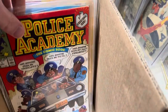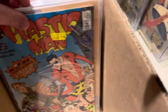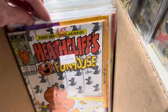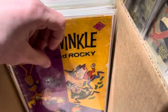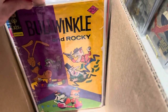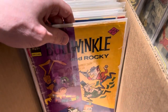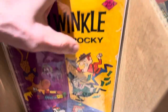So this is Police Academy #1, first appearance of Police Academy. If you were a fan of that in the 80s. And then we got Plastic Man. That's just the newer version of Plastic Man. And then we got Heathcliff's Funhouse #1. I don't think this is the first appearance of Heathcliff, but it's just kind of a cool Heathcliff one. And then we have Rocky and Bullwinkle. So this is not their first appearance, but it's just kind of a cool one. I think this is the first appearance of Dudley, the guy that's right there, that guy.